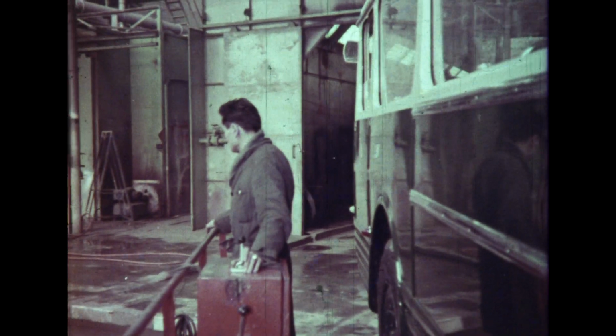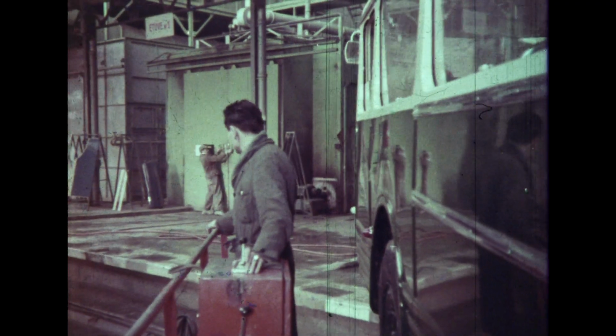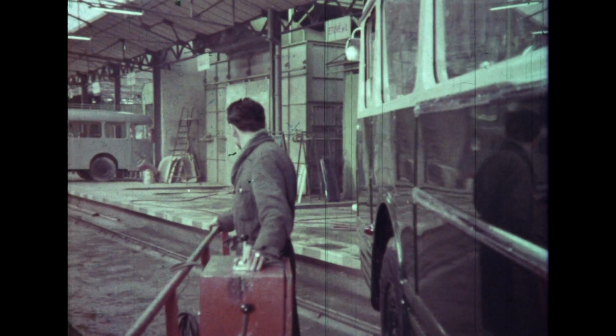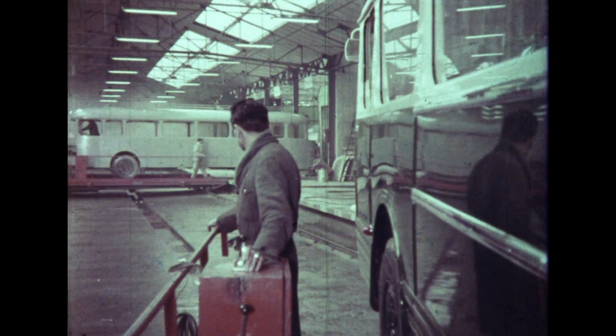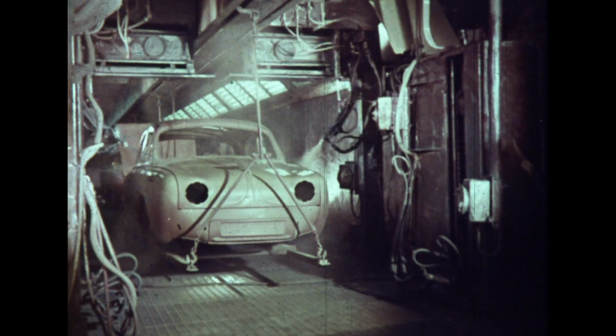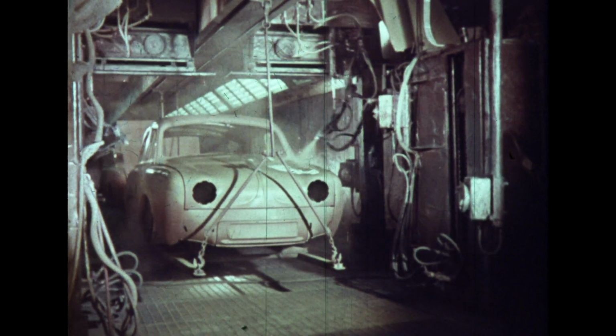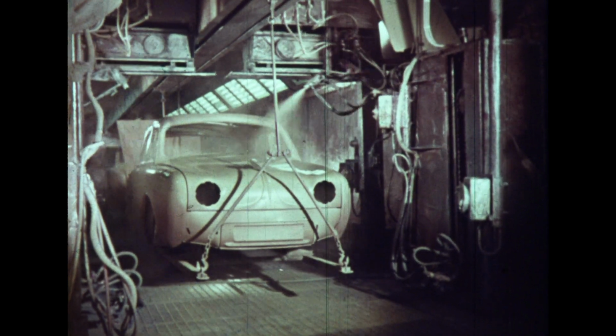5:30 p.m. According to schedule, the buses leave the Annonay plant. 3 p.m. At Flins, a car body moves on its way to an automatic painting station to be sprayed with one of the 6 Renault colors.